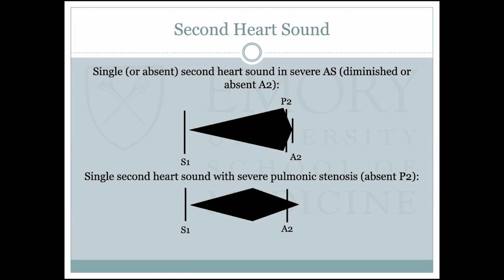There are conditions that can also perturb the second heart sound, namely severe aortic or pulmonic stenosis. So if you have severe aortic stenosis, you may have a single or even absent second heart sound as the late peaking aortic stenosis murmur obliterates the components of the second heart sound.